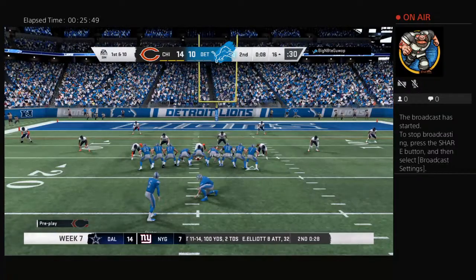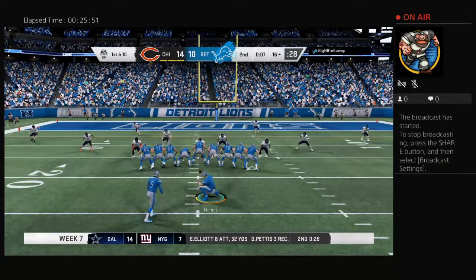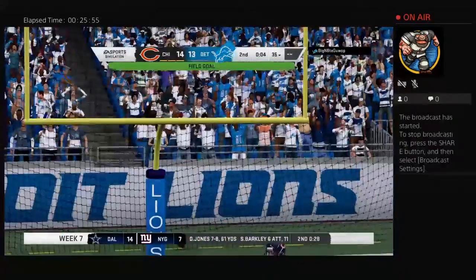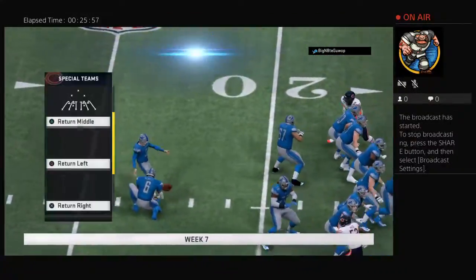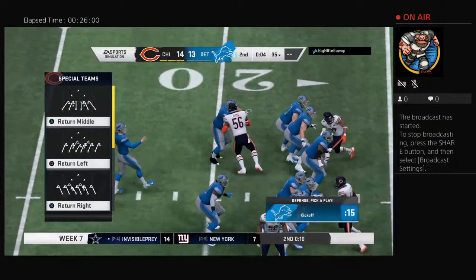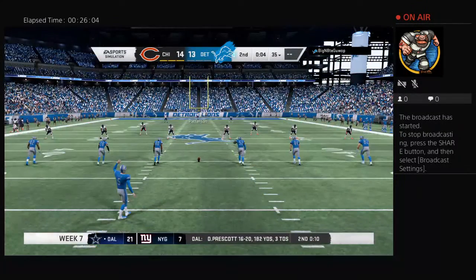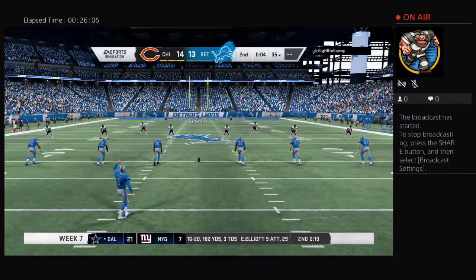A 33-yarder from the left hash. And Prater's kick is on the money. It's good. And the lead is down to 1 now at 14-13. So, yes, they'll still be down going into intermission, but the deficit is now made even smaller, very manageable.